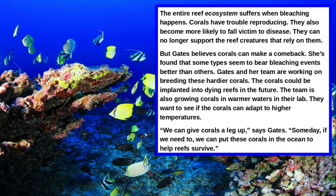The entire reef ecosystem suffers when bleaching happens. Corals have trouble reproducing. They also become more likely to fall victim to disease. They can no longer support the reef creatures that rely on them. But Gates believes corals can make a comeback. She's found that some types seem to bear bleaching events better than others. Gates and her team are working on breeding these hardier corals. The corals could be implanted into dying reefs in the future.